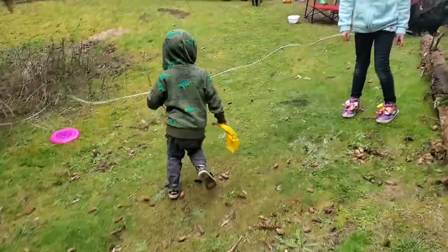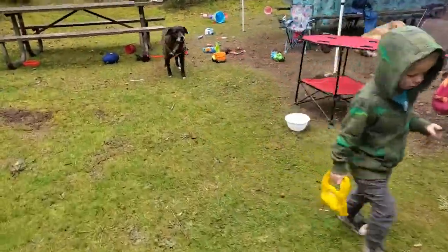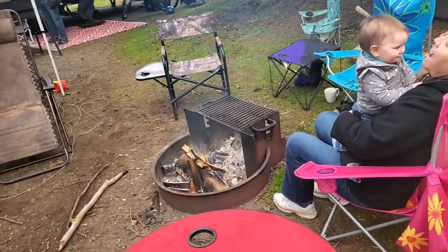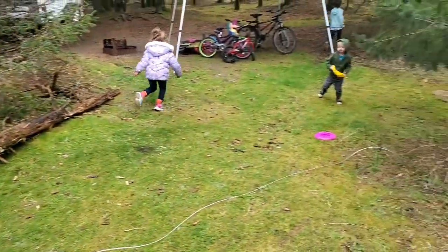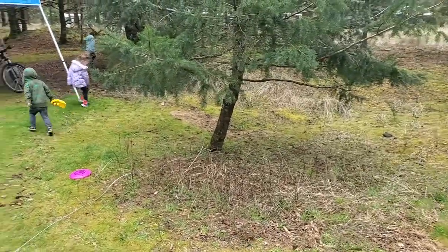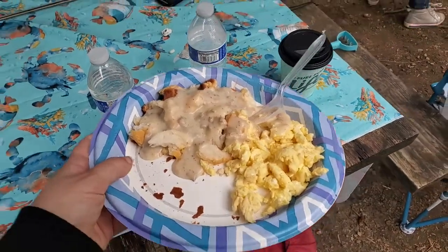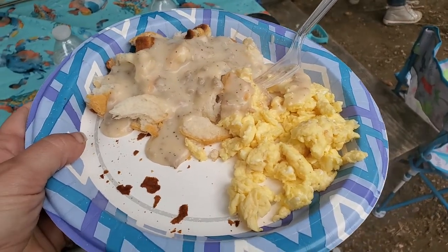Oh my goodness, cool. Mom, come in, no. Right over here is our pile. Breakfast of champions, biscuits and gravy and scrambled eggs.